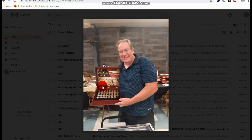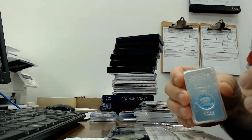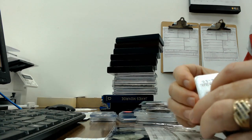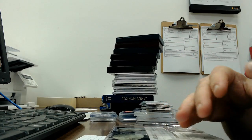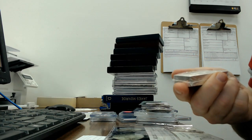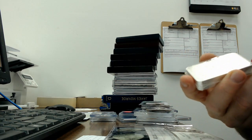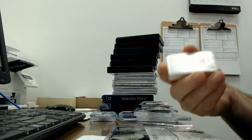I appreciate your business. So what I want to do here is share with you some of the things that we purchased at the show. A lot of the show is dealer to dealer. It's kind of a hub for dealers to buy off each other, and there's a lot of that going on. There are a lot of collectors there as well, but you see a lot of dealers going to each other's tables, looking through each other's coins.